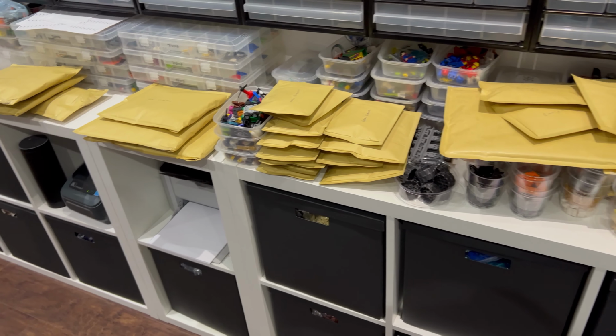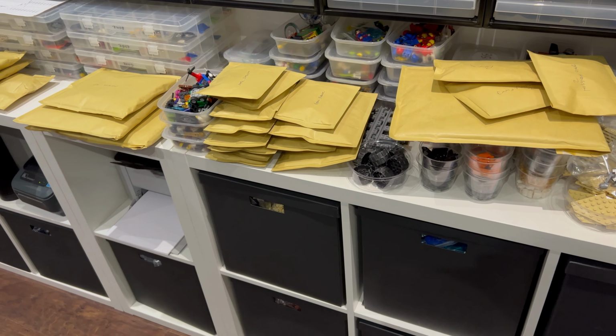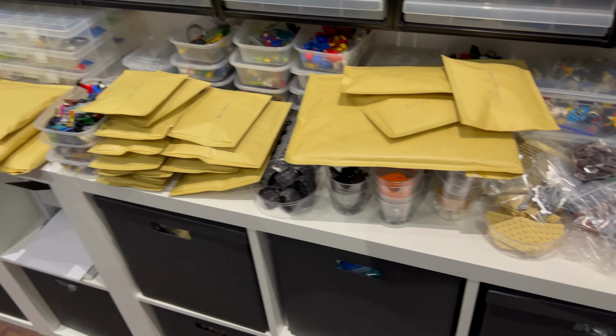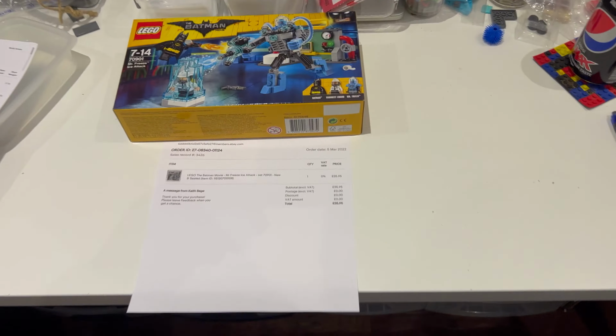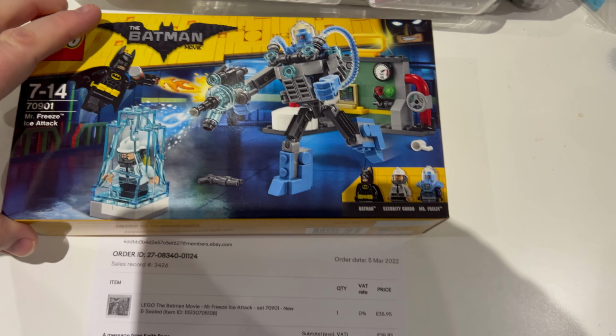We've got 27 orders so far for the weekend. A lot of those are on Brick Owl, with about 14 orders from Brick Owl, 8 on Bricklink, and 5 or 6 on eBay. And I'm just about to pack the last of the eBay ones, which is this set.